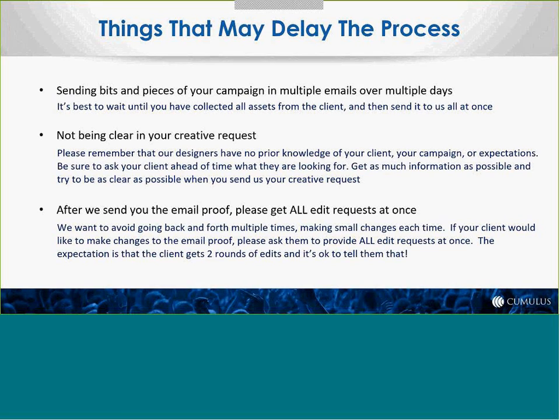And try to ask your client ahead of time if there's something that they want to see. If they have a specific theme or layout that they have in mind, or if they really have an image of what they want that email to look like, try to get that information ahead of time, because the fewer times that we have to go back and forth getting proofs approved, the more it'll speed up the process. That's probably the biggest hurdle for us in terms of getting things launched quickly, is going back and forth making changes with the proofs.